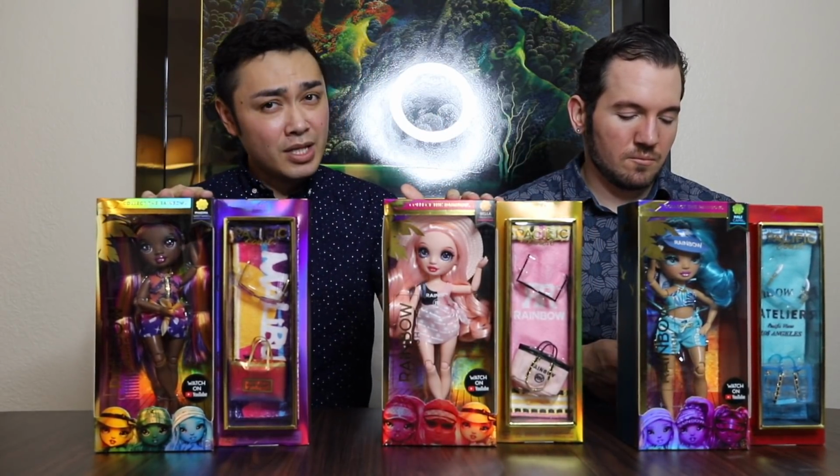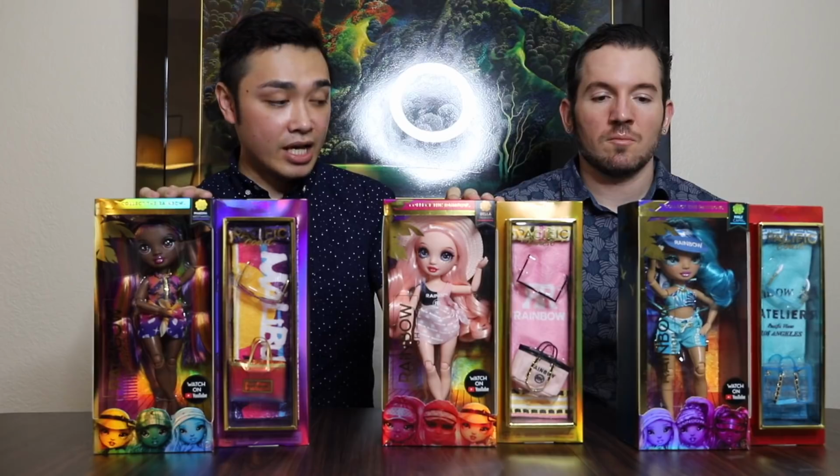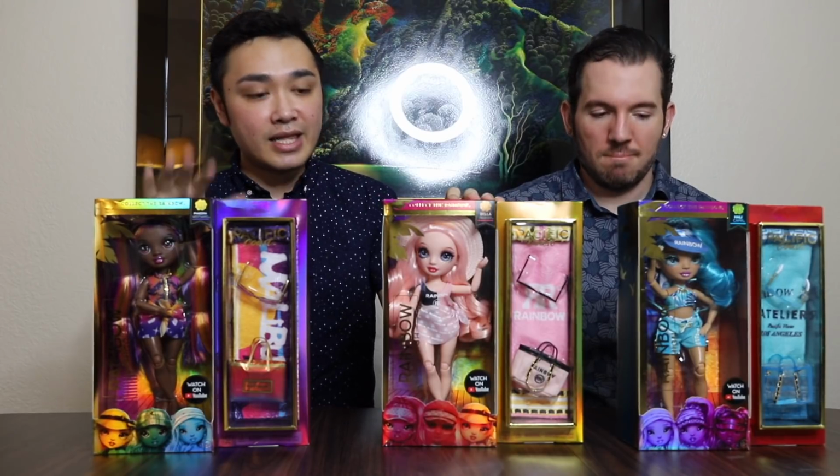We weren't able to locate Harper, but she is going to be available in stores right now, beginning this week, as of January 10th. Yes, they are popping up at Walmart. We have seen them at Walmart.